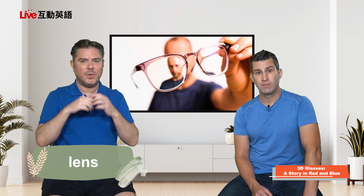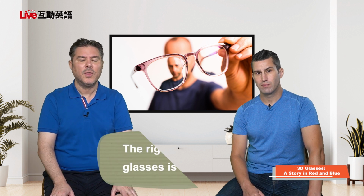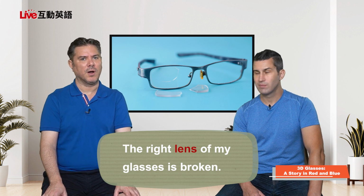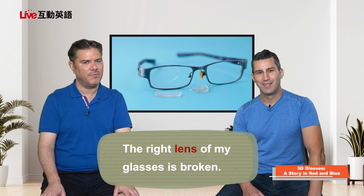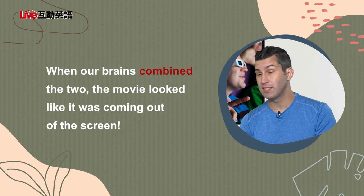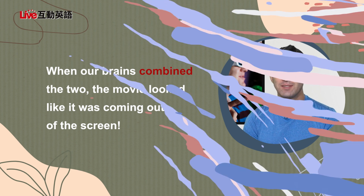Now, when we talk about glasses, we would usually be looking at two different lenses that make up a pair of glasses. The lens being that special kind of glass that we have in our glasses or in something that helps us to see better. So here's an example. Oh no, the right lens of my glasses is broken. My glasses are only working at 50%. Gotta get them fixed. When our brains combine the two, that's the two images they see, the movie looked like it was coming out of the screen.